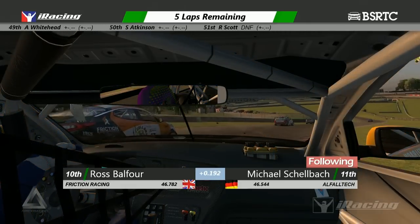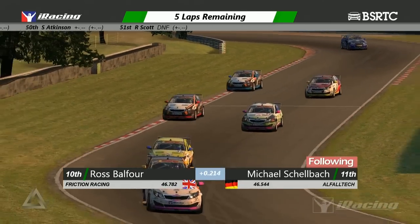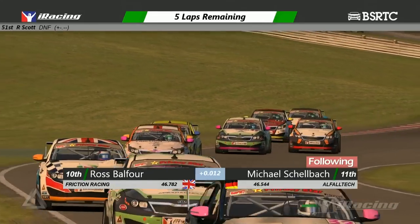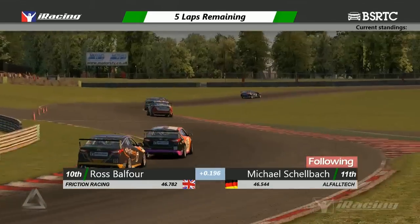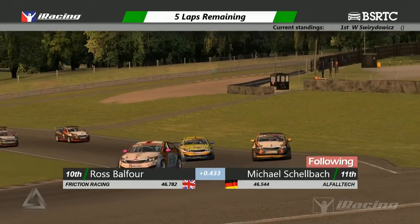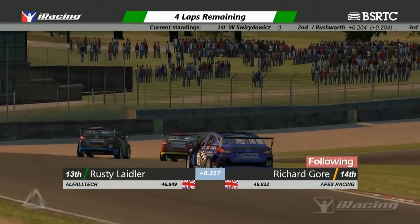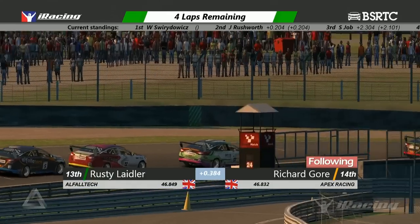And look at that, Valetech car, Laidler trying to get past Richard Gore. Laidler having a bit of a lunge into Druids. Richard Gore, however, resisting that, but Gore sort of defended fresh air into Graham Hill Bend, Adam, and that could put him in a bit of bother into Surtees. Oh, at the same time, Rushworth's as close as he's ever been. Contact at Clearways between that Score and Hall. Michael Hall there.